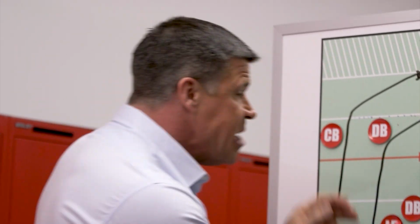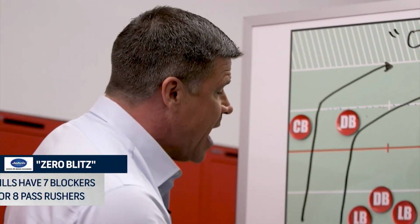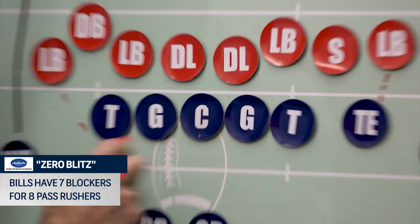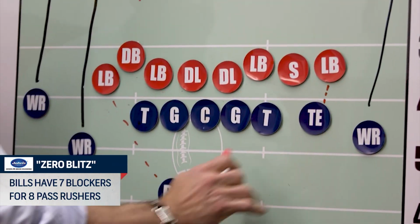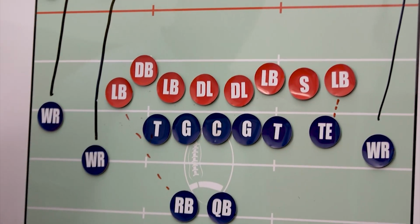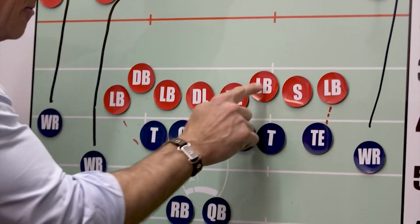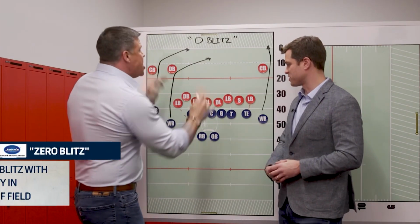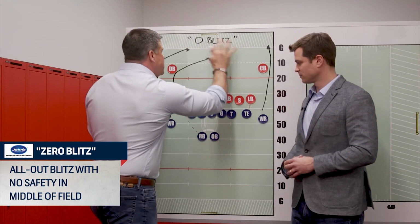Why? Because the Patriots are going to bring more rushers than they have blockers. So you have the 5 interior linemen right here, and then you have the tight end and the running back who are also eligible receivers. They stay in to block. So there's 7 guys to block, 8 guys from the Patriots, and they bring all 8 right here. That's a zero blitz. That's what the zero blitz is all about. There's no safety help in the middle.